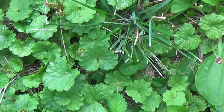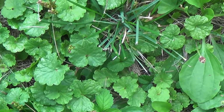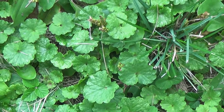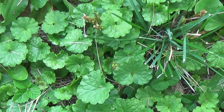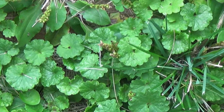This here is called Creeping Charlie or Ground Ivy. And again, that is another invasive species here that tends to take over. The thing is, you can pull this plant up and there's still roots left underneath it, and those roots will sprout out. Now, in the early part of the year when there are some flowers, people take the flowers and grind them. This here is good for your kidneys and arthritis and other basic ailments.